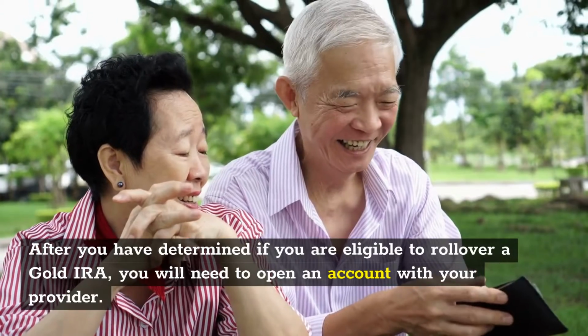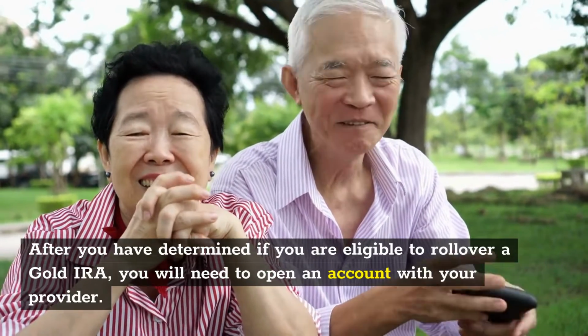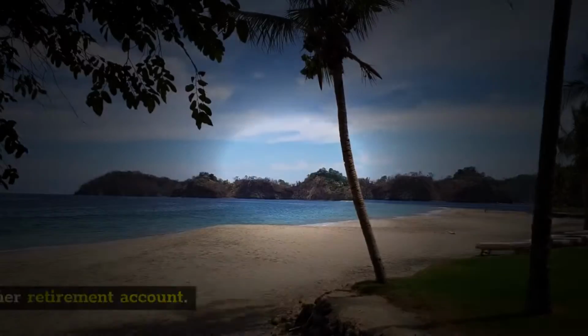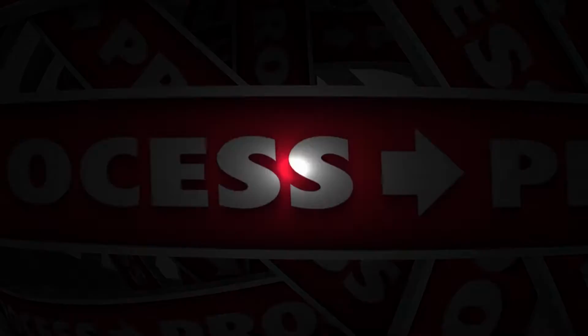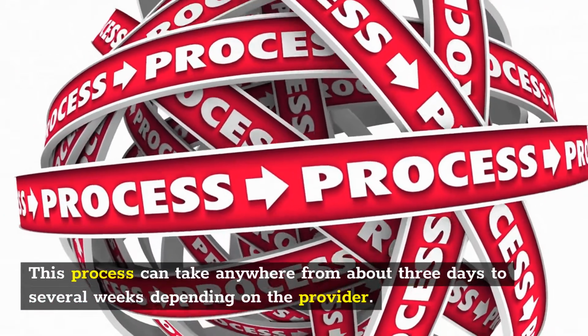Setting up an account with a provider. After you have determined if you are eligible to roll over a Gold IRA, you will need to open an account with your provider. It's similar to opening any other retirement account. You will need to fill out paperwork and then go through an onboarding process. This process can take anywhere from about 3 days to several weeks depending on the provider.